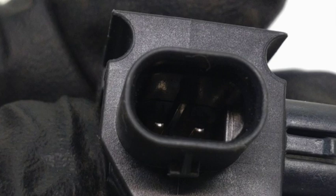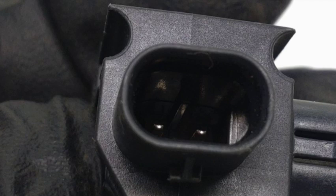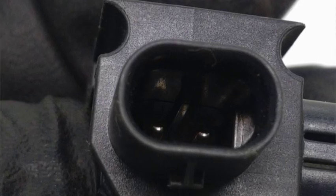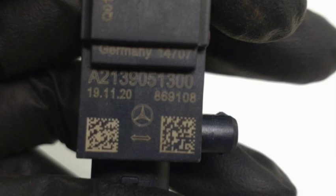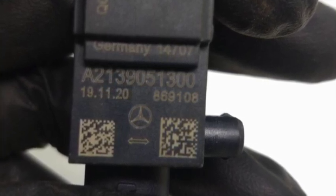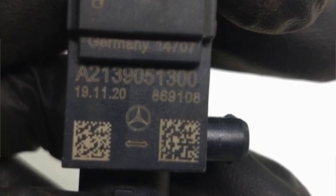For this recall, this affects the 2020 models. This is if you're in a side impact crash like a T-bone. Unfortunately, the electrical connectors of the side impact sensors were not correctly latched, and this could become fully detached, which will lead to a delay in the activation of the restraint system in the event of a T-bone or a side impact. This could increase the risk of injury to the vehicle's occupants.